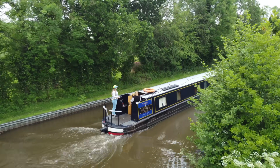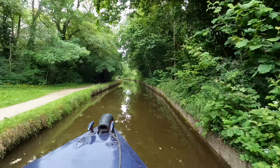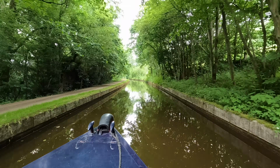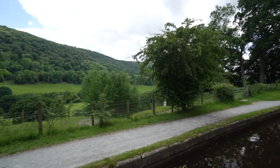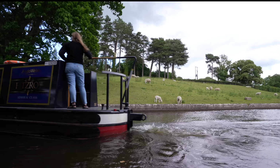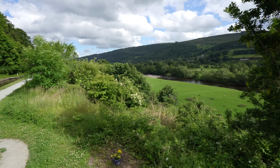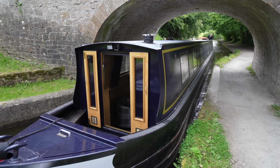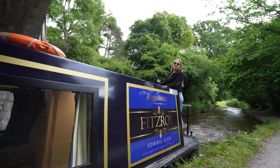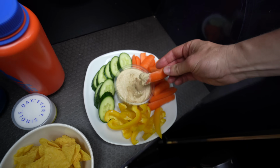The Llangollen here is called one of the UK's most stunning stretches of canal, and I can see why. We're cruising on a boat, winding in and out of forest, along the hillside, passing sheep, and valley views for what is supposed to be a 2-hour trip to our destination this afternoon. However, something tells me it's going to take us slightly longer than that. But that's okay. Nicole has made snacks.